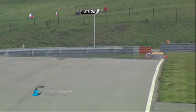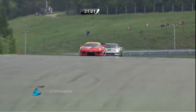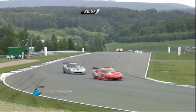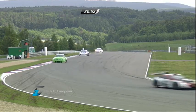It depends how strong the second driver is. Yeah. And I've got a feeling in these two guys' cases that the driver in the car right now is the strongest of the pairing, so they're probably trying to stay in as long as possible. So it's a difficult one, I guess. Do you have confidence in your pit stops if you think your pit stop's going to be quick?